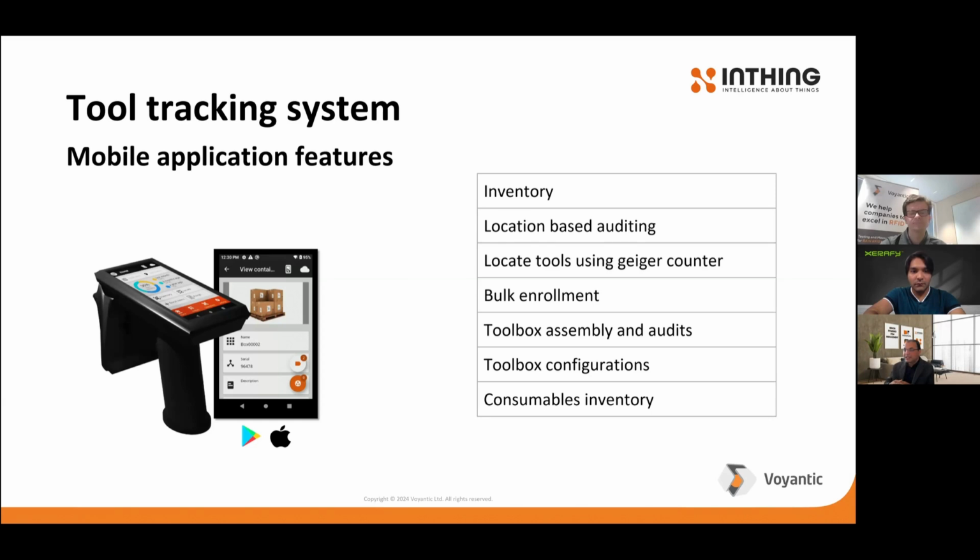So this handheld will allow you to punch in the tool that you were looking for, and it says, okay, let's go and find it, and starts beeping as it gets close to the items. That's very useful, especially when the tools are hidden and they are small. Performing those assemblies that we were talking about, like making a toolbox and then auditing that tool. All of this can be done in the field thanks to a handheld that is capable of doing all of that.